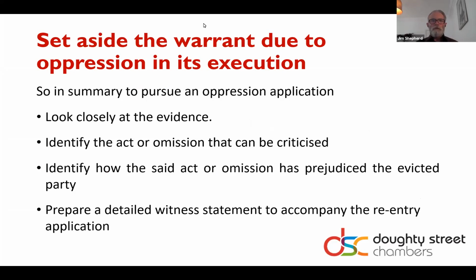So, in summary, if you're going to pursue one of these applications, you need to look closely at the evidence, identify where the landlord and/or the court can be criticised, identify how that act has prejudiced the party, usually not difficult, they've been evicted, and prepare a detailed witness statement to accompany the application. Very important.